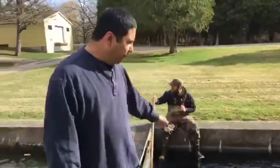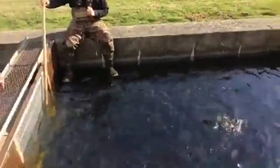So to walk you through a little bit of what we're doing here, we've got the trout all penned up here. These are rainbows, a domesticated strain. They're about 18 months old. Like I said before, they're about 9 inches, so they should be going into legal waters where the requirement is for a 9-inch fish. We call that a put and take fishery.